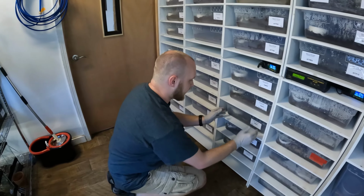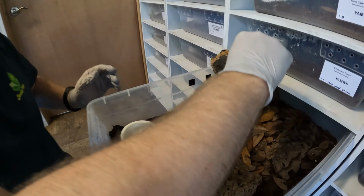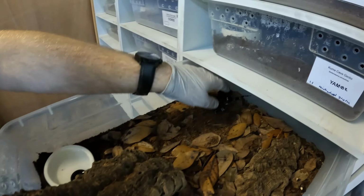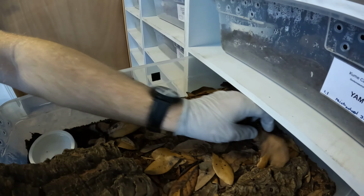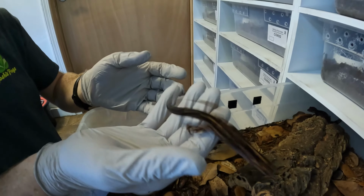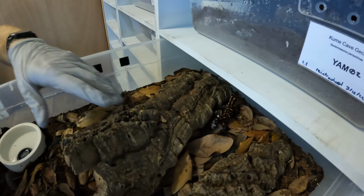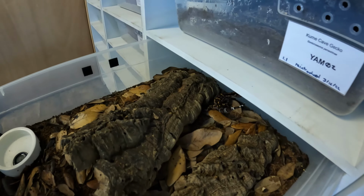And then further down, we have ones that are a lot more sought after that we're starting to work with. These are the Japanese cave geckos. And these guys are really cool because, unlike the Chinese cave geckos, these guys keep their juvenile coloration for a lot longer. So they won't really bland out like some of the other ones have.